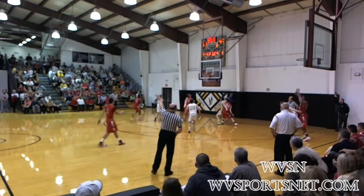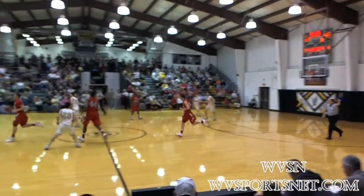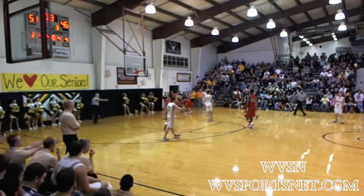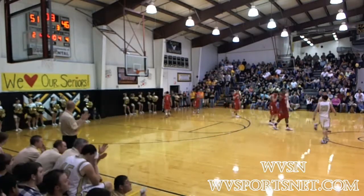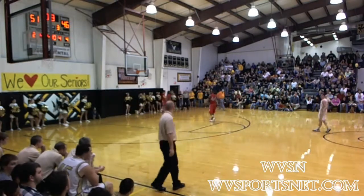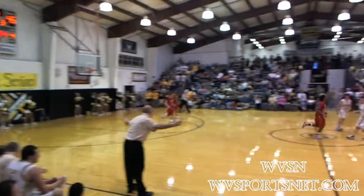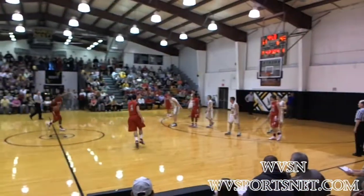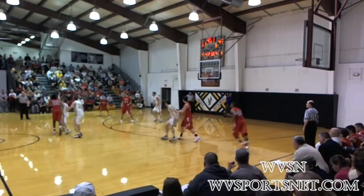Too much room. Cuffey for 3, no good. Ward with the rebound. Cross. Dave Ward trying to get this crowd on their feet, wasn't he? Well, I tell you, I like where his head was at. He was throwing it to Mackenzie White over there in the corner. So I'd want to take a shot too, Tony. Yeah, she could go out there and probably stroke a couple. The WVU commit playing for the Scott Lady Hawks.